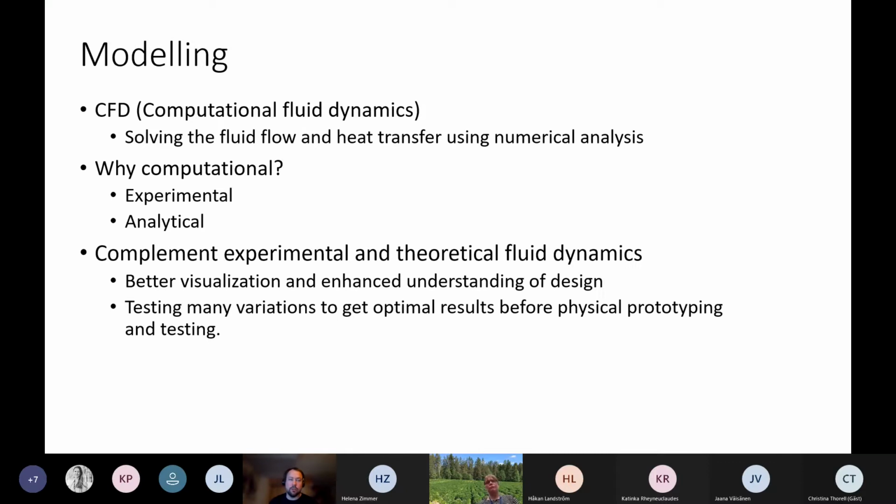So why do you do modeling before you construct something? We use CFD, so then you're solving the fluid flow and heat transfer using numerical analysis. You divide it into millions of cells where you can calculate the airflow, and then you can find out the flow in the dryer. Why do you do that? If you compare, for example, experimental, you build a dryer and then you test it, and if it doesn't work as you expected, you need to rebuild it.